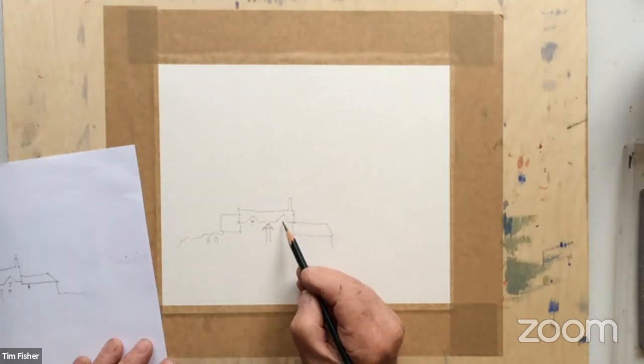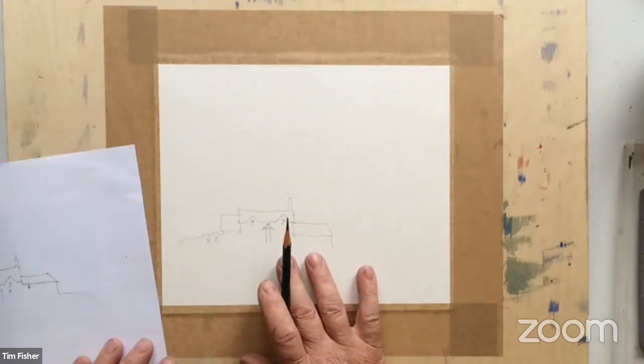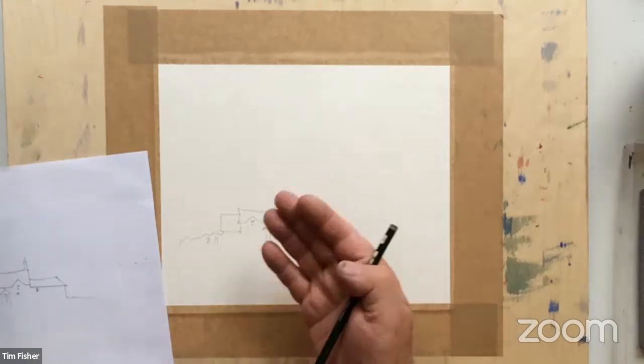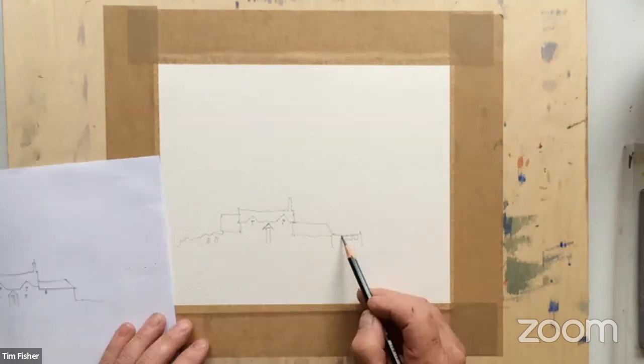There's no point doing a lot of detailed pencil drawing because if you're using masking fluid, it's sort of rubbery, and as you rub it off later, it will rub off on the corner there.